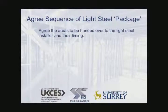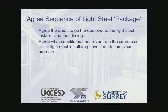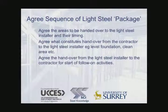Regarding the sequence of the light steel package, the areas to be handed over to the light steel installer should be agreed, and their timing. It's also necessary to agree what constitutes handover from the contractor to the installer, such as a level foundation, a clean area for working, etc. It's also necessary to agree what constitutes handover from the light steel installer to the main contractor, and also what is required for the start of follow-on activities.